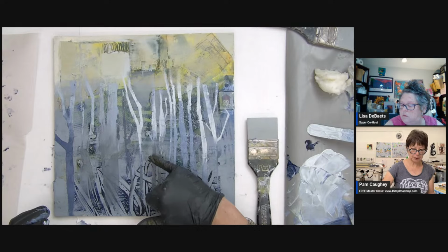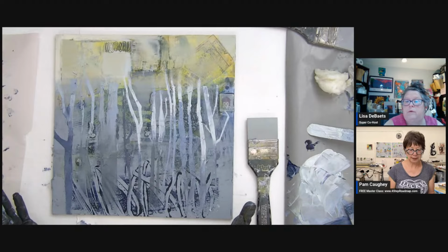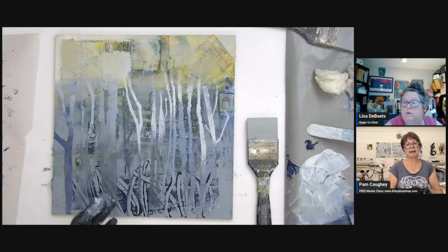So I might work into this with some oil pastels or some pigment sticks or some crayons. I probably would add more line, probably simplify a little bit more of this top. But you guys get the general idea that abstracting the landscape, there is just so much.